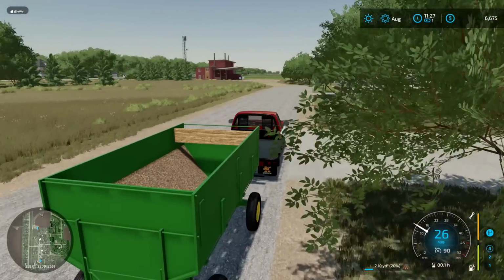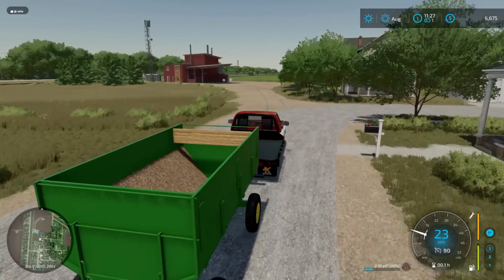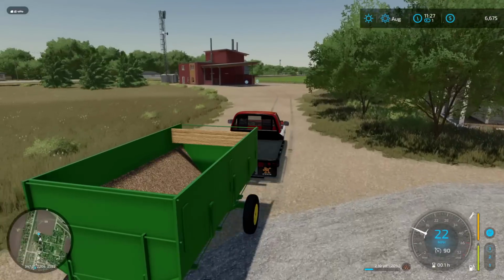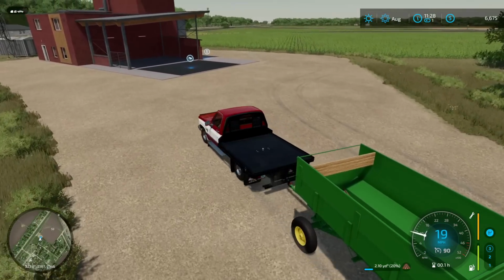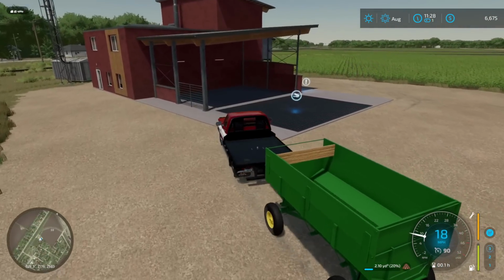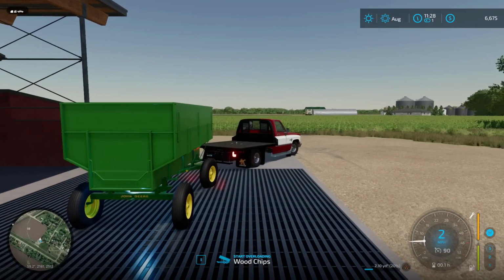The money's probably different too, because I actually had to set this building up that wasn't there, but there was no other way to sell wood chips. And I'm like, I've already been fighting this for like 45 minutes. I'm not about to lose all that. So let's see. Does it at least cover our rental fee? Please tell me it does.